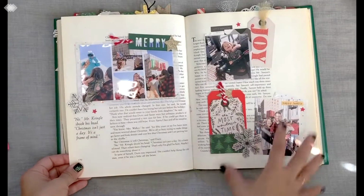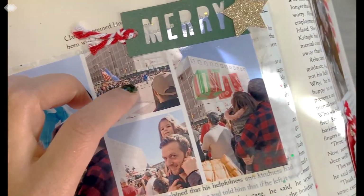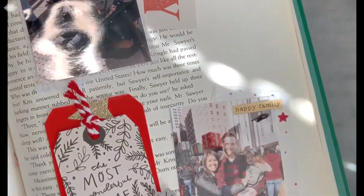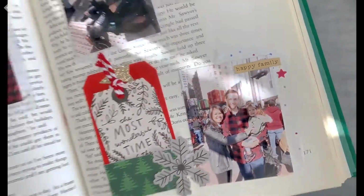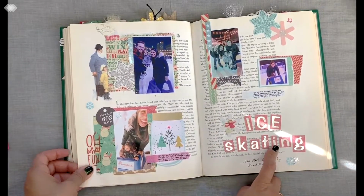Here we have the Christmas parade. My sister is in the parade in drumline. She teaches drumline. Super sweet. And then ice skating.